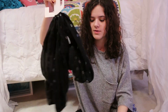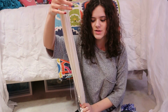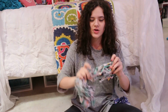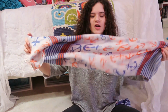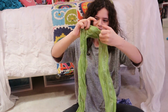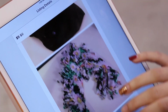We have a black polka dot infinity scarf. We have a white scarf with little silvers in it. We have a green scarf with daisies on it. We have a nautical scarf, a pink striped scarf, and a green scarf with silver strands in it. And I've had this since I was like 5. So we're gonna list all of those together.